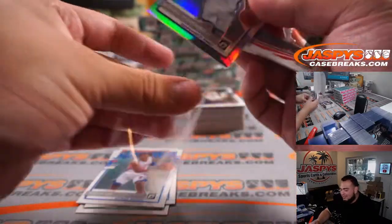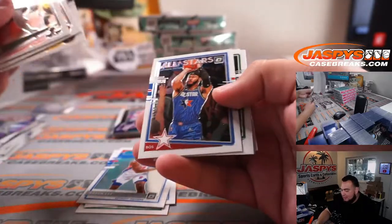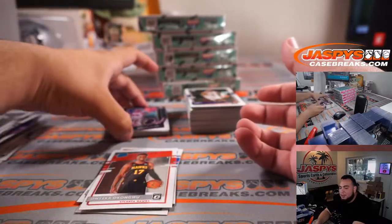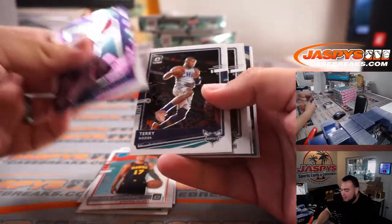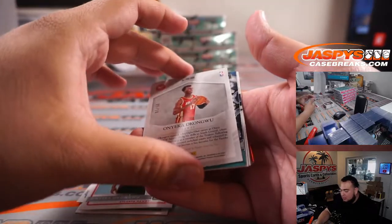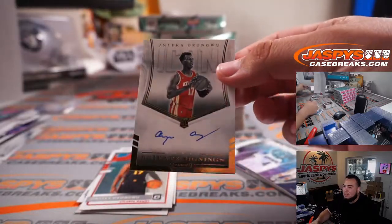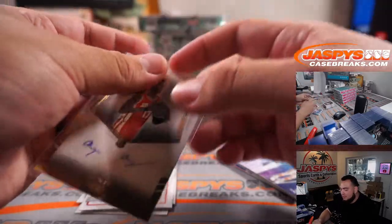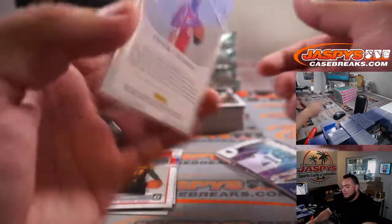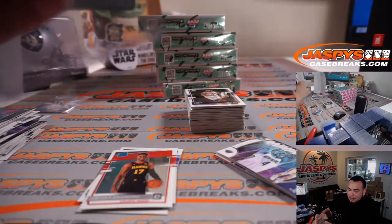Robert Woodard. Yeah, the centering. I'm not saying every card has been perfect centering, but it's been pretty good. Onyeka Okokwu, out of 10. Wow, I've never seen a Private Signings gold. They've all been just not numbered. There you go, Private Signings gold, 5 out of 10, Onyeka Okongwu. Maybe you're right, Ben. Autographs are already starting off pretty good.